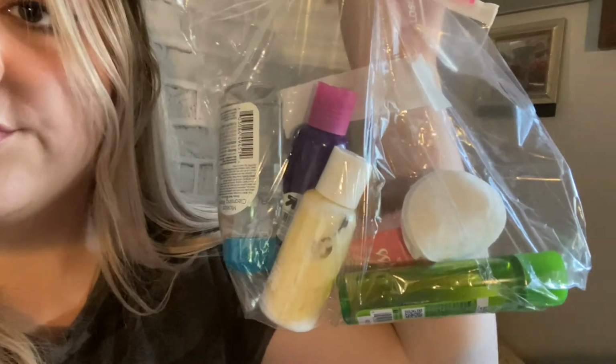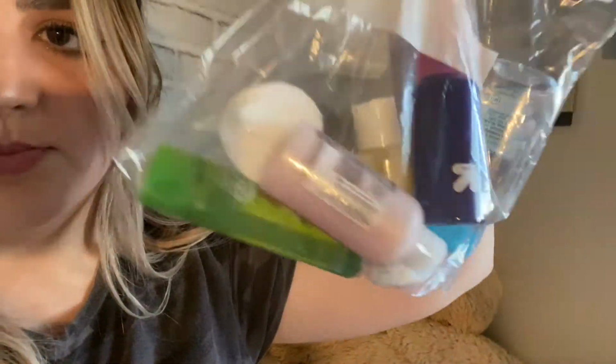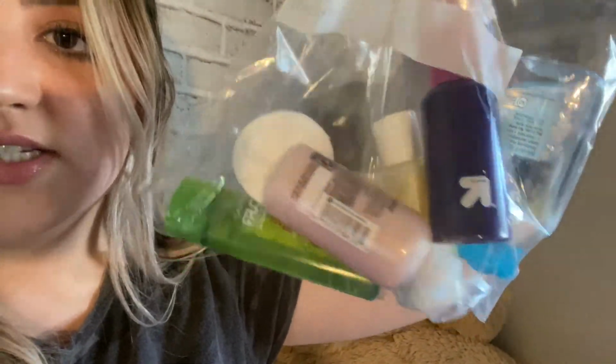So I took out my makeup remover, and I put in some extra little cotton pads just in case, my body wash, my shampoo, my conditioner, everything like that in there. And then what I already had in here was just a little hoodie in case I get cold on the plane, or just to have, even though I'm going to Florida, so I really don't need it. Also, I feel like I'm vlogging with my bear, but don't mind him.